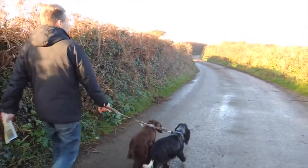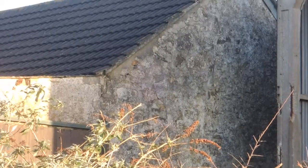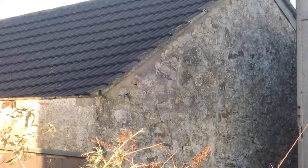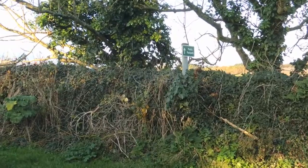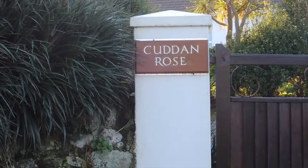Follow the road as it twists and turns for approximately half a mile to reach a hamlet with farm buildings on your right. On the side of the building, little birdies with their nests. Oh, so cute. On your left, opposite the farm buildings, is a public footpath sign indicating a track adjacent to a house called Cudden Rose.